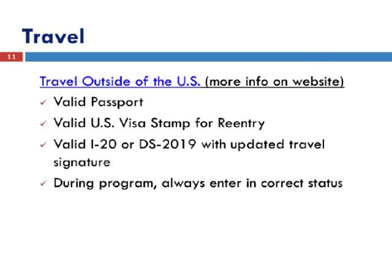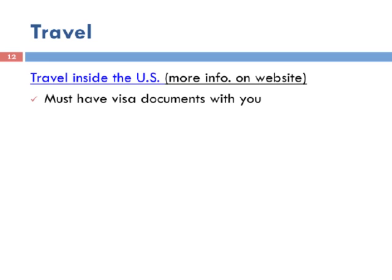If you will be traveling internationally during your time at Duke, you should review the travel information on our website before you leave. The most important thing is to ensure that your passport, visa stamp, and visa document, either I-20 or DS 2019, are valid, and that you are always readmitted back into the U.S. in the correct visa status. For domestic travel inside the U.S., you will need to carry original documents with you to show at the airport.